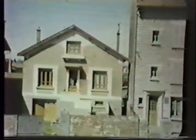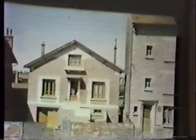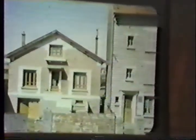Okay, back of the house. The gray building is our apartment building. What's gray at the back? Well, the one on the right. Oh, this one. Oh, okay. I thought that was across the street.